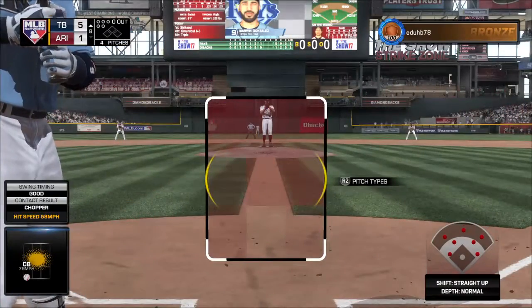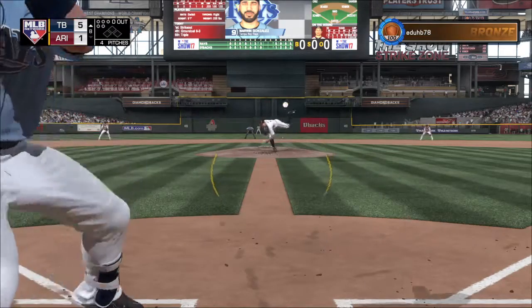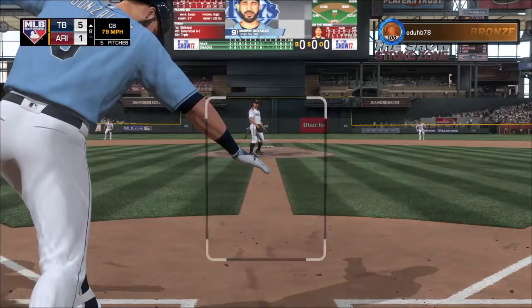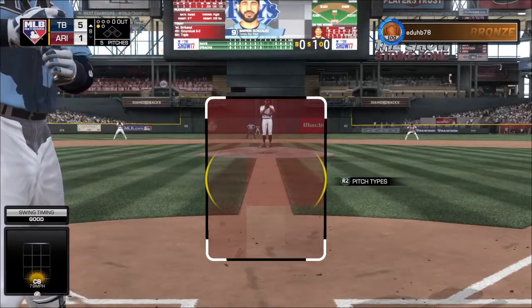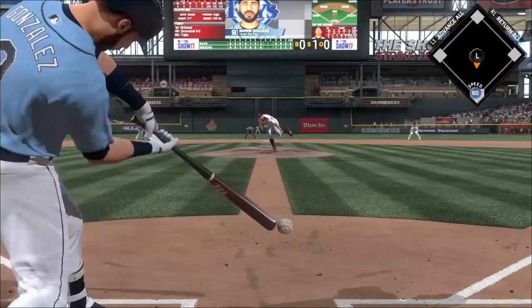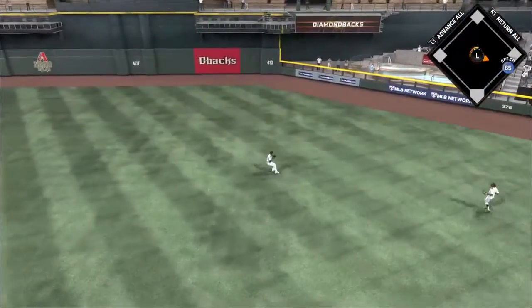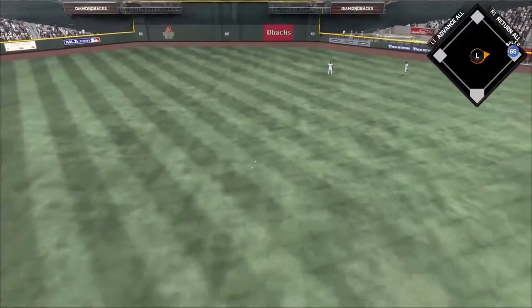So digging in now, Marwin Gonzalez. He'll have the first crack at it here as we start inning number 8. Oh, had him chopping at that one. It's 0-1. Into the windup. Here comes the 0-1. Hit hard towards second. And a reach to his backhand side at second, but this finds a way by.